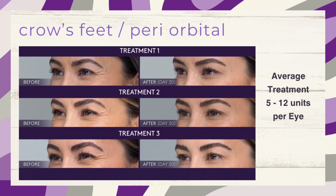So the next area is the crow's feet area, and this is going to be an area that can have a lot of variation in how much we treat because a lot of times people are looking for more prevention as opposed to working out the lines. And then also sometimes people will prefer to try to get a little bit of a lift to the eyebrow.